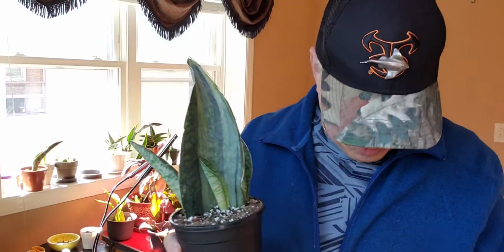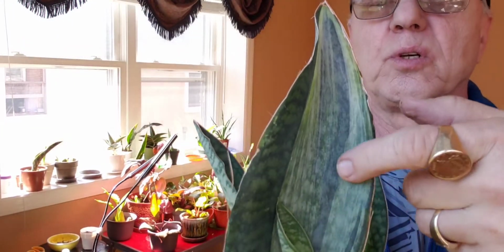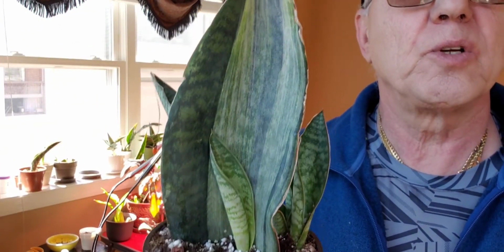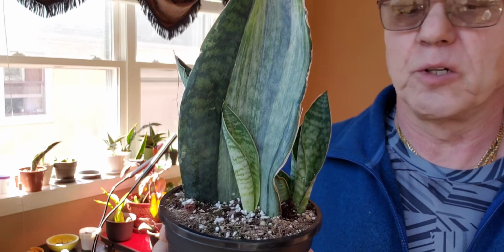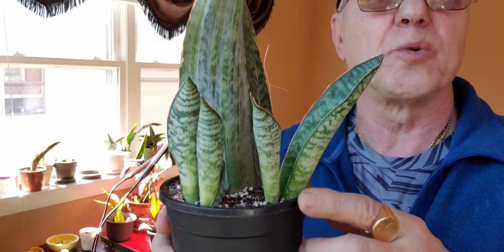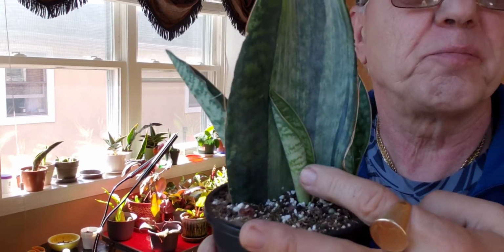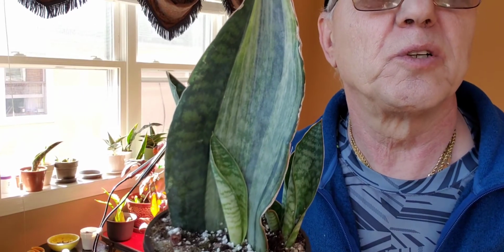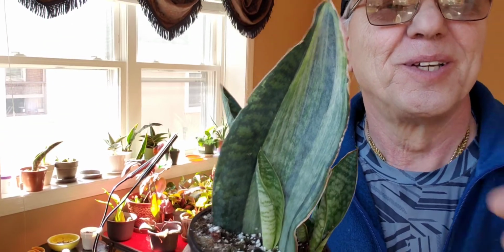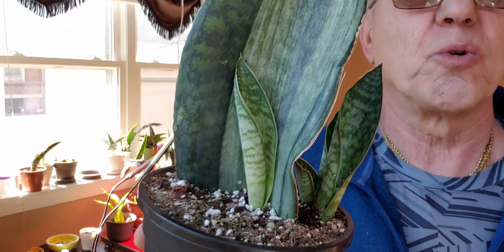I did get a variegated whale fin, and you could see the variegation along here and there, but it must have been a leaf cutting because I don't see variegation on these pups. But look how many I got, so I'm happy anyways. We got 1, 2, 3, 4, 5 pups on a single leaf propagation. So what do you think of that, people? Is that amazing to have so many pups?